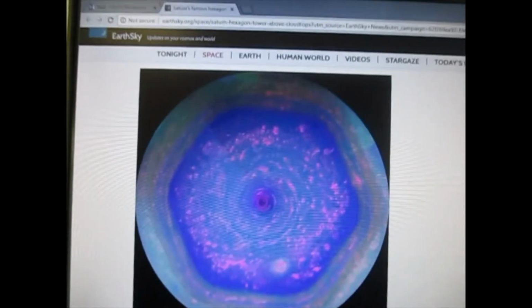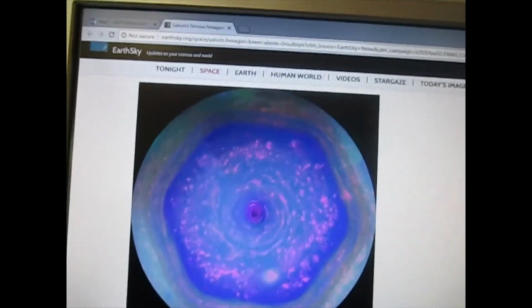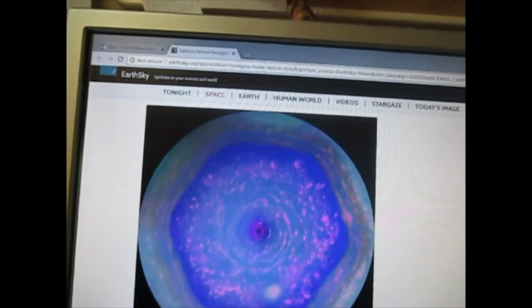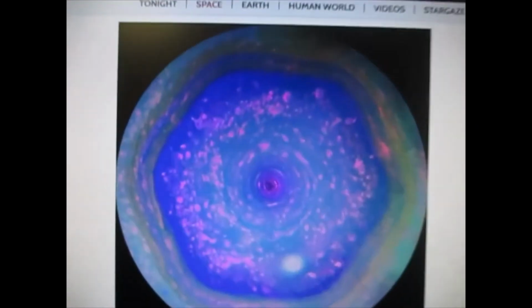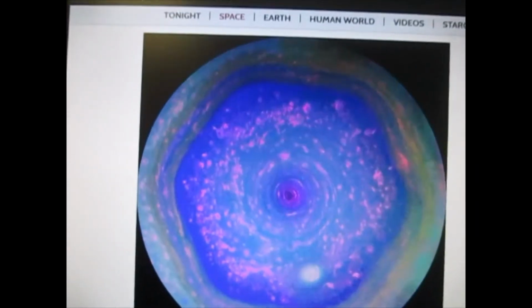I just wanted you to see this Cassini image captured in 2012. They were used to create this animation of Saturn's northern polar hexagon. Check that out. Is that amazing or what? How does that happen in nature?